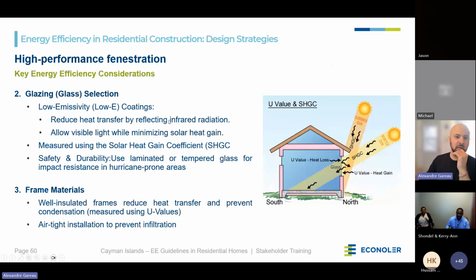When it comes to windows and doors, I mentioned this, so I'll go over it fairly briefly. We have two key elements to consider. On top of the placement, we have the type of glazing, so the glass, and the type of framing. In terms of glazing, we try to go for low emissivity, low-E coatings that reduce the heat transfer by reflecting the infrared radiation, but still allowing visible light to go through. This property is measured using the solar heat gain coefficient, SHGC. I'll show you on the next slide; we go into the metrics a bit more. So for glazing, low emissivity coatings, and then trying to go for safe and durable glass. But I'm sure all of you are familiar with that.